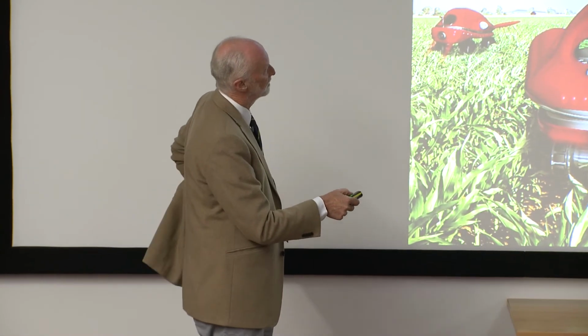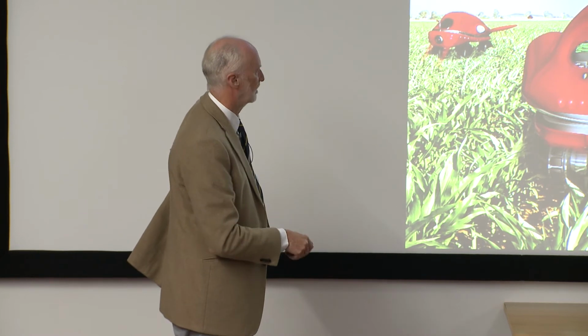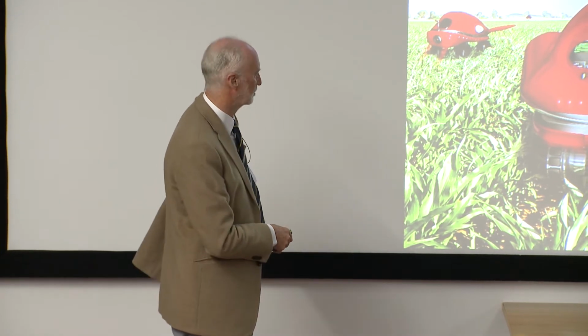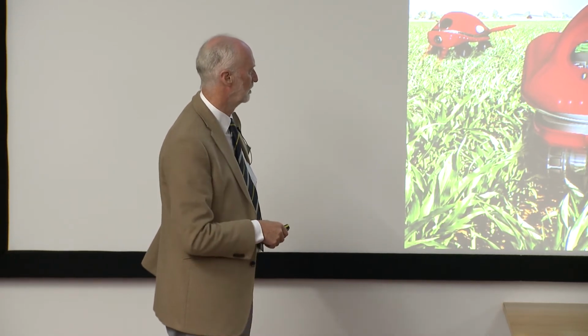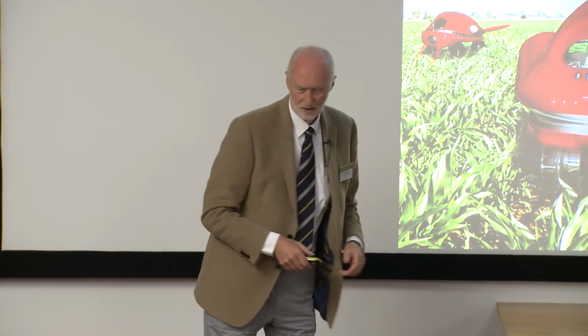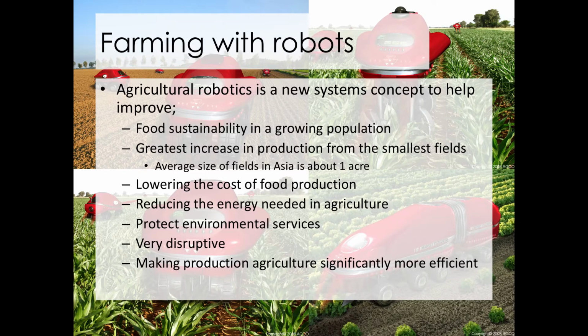So this one here is crop sensing. This one is crop care. Some plants within the field we want to kill or diminish, i.e. the weeds, and others we want to nurture and flourish, which are the crop. And over here we've got the harvesting system, or what I now call the selective harvesting system. I'll talk about these in a little more detail in a minute. So that's the overview of the system. It's a systems concept to help improve sustainability, increase food production, lower the cost of food, reduce energy, protect environmental services, and so on.